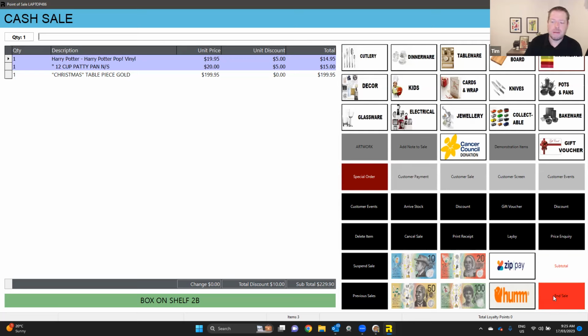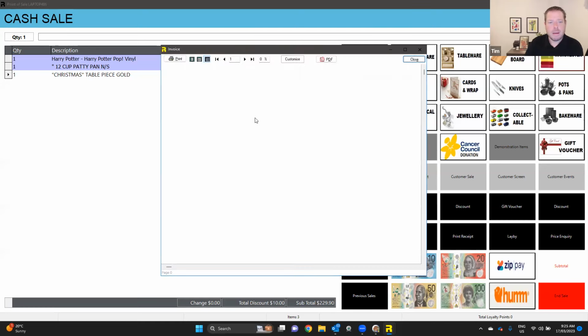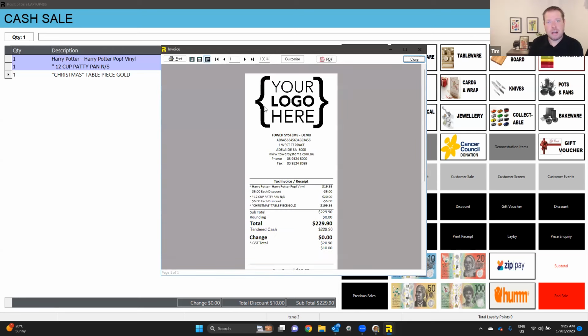So as soon as I hit my end sale button there, that would put that value onto my EFTPOS machine for me. I put my initials in, so I'm recording who's doing what transaction, and that's done. That would normally print that receipt out automatically. I've got mine set to preview it for the sake of this demonstration. And you can see there, I've got my logo on the top of it. I've got all the store details. I've got the products that were on that transaction.